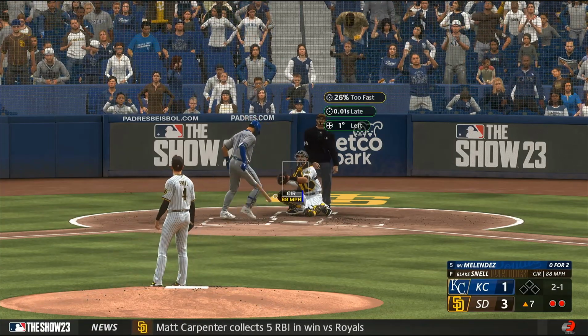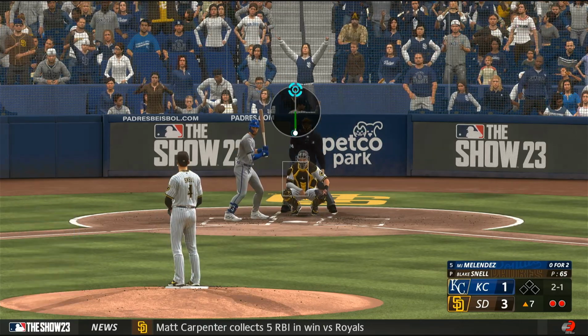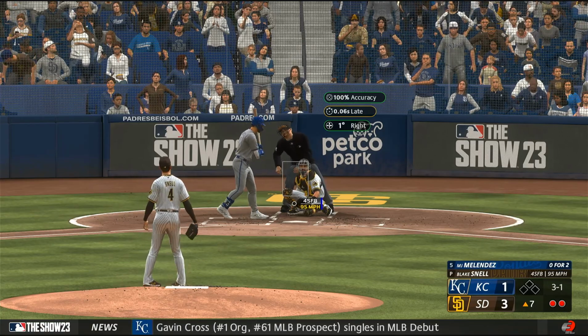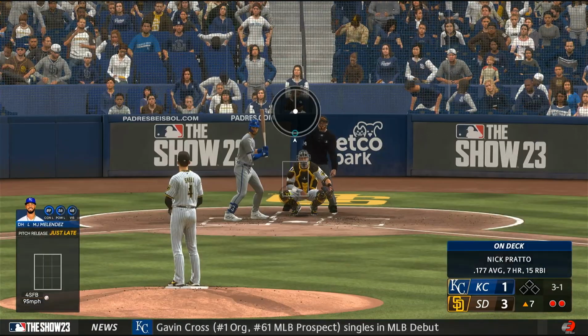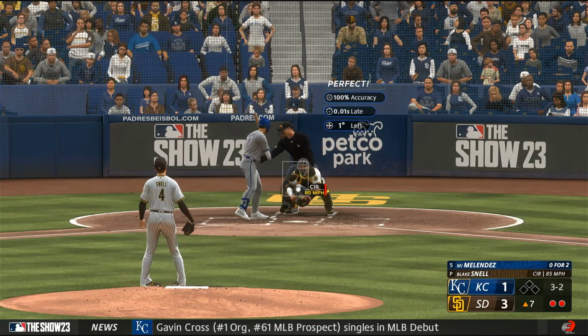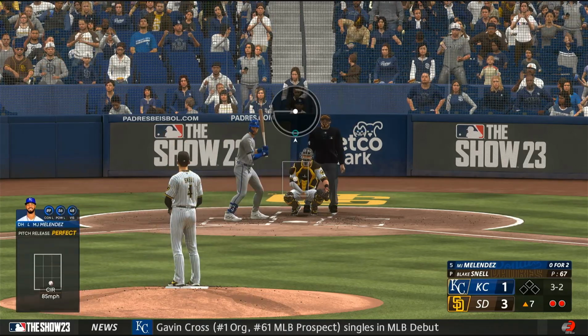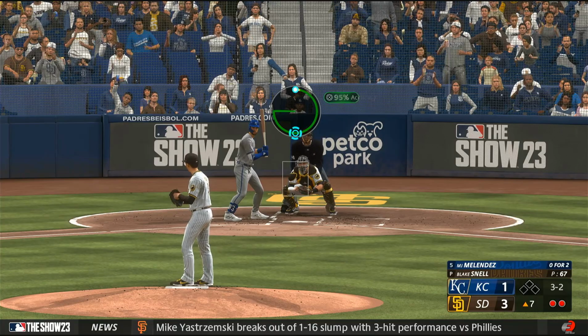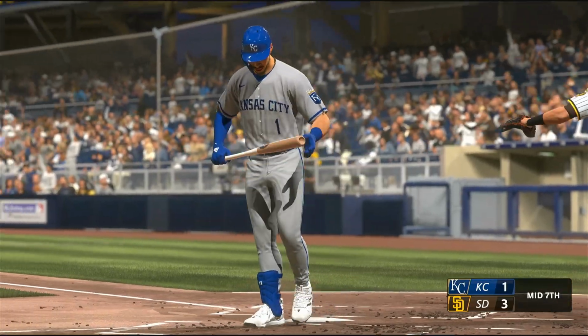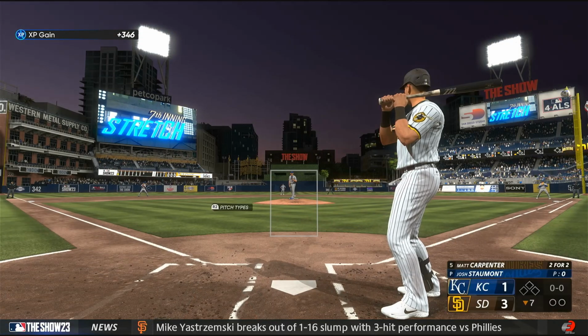Pitch misses. 2 balls and a strike. And downstairs. Here's an opportunity to do some damage and perhaps unlock this offense. 3-1 count. Be ready to turn on a fastball. And now it's filled up. Cuts and misses. It's a strikeout. Royals go down. New arm out of the bullpen, Josh Stamon.